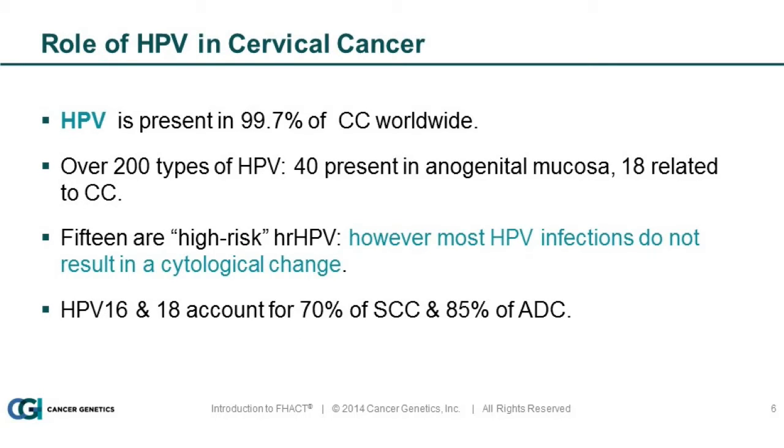HPV infections are rampant worldwide. Global statistical analyses have demonstrated that HPV infection is essential for the development of cervical cancer. HPV DNA has been found in 99.7% of cervical cancer specimens. There are over 200 types of HPV known. Only about 15 HPV types are considered high risk for the development of cervical cancer and are responsible for 98% of all cervical cancer. In particular, HPV 16 and 18 are responsible for 70% of squamous cell carcinoma and 85% of adenocarcinoma. It is still possible, however, for other strains of HPV to cause cervical cancer.